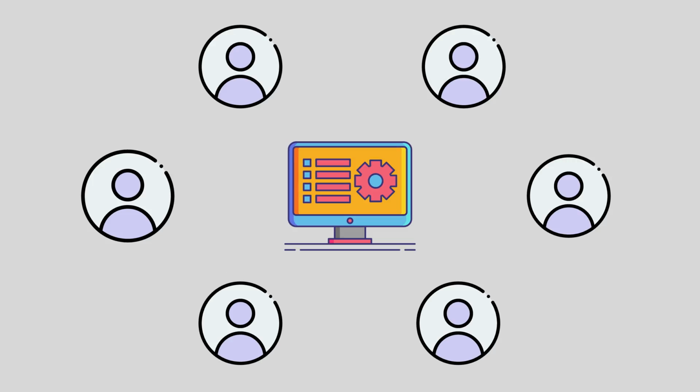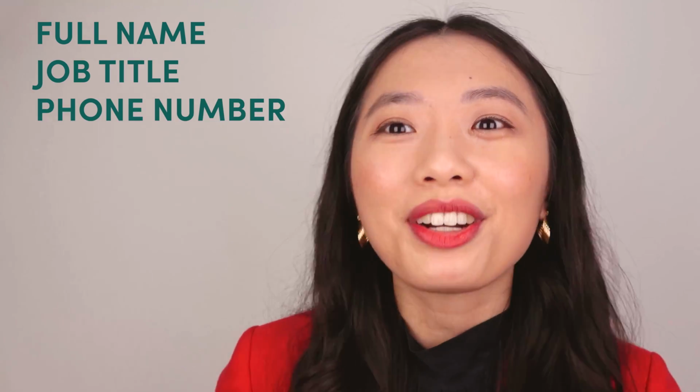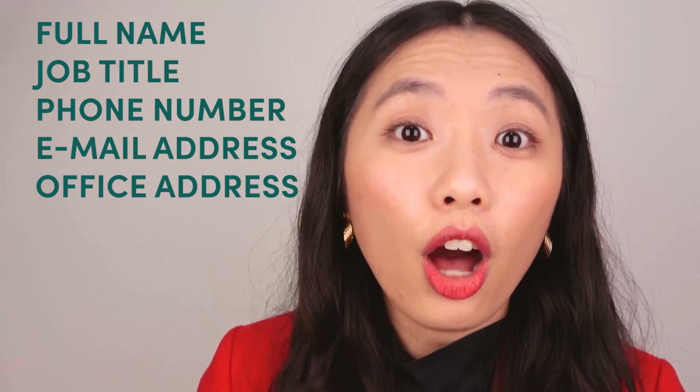So that means using some sort of software that, with the click of a button, can change everyone's signature at once. And the only thing that changes is the actual content. Using software makes it easy for you to control the actual information that is required from each employee to have in their signature. So you can require all employees to have their full name, their job title, their phone number, their email address, of course, and the office address. Basically, nothing should be missing and nobody can get away with having missing information.